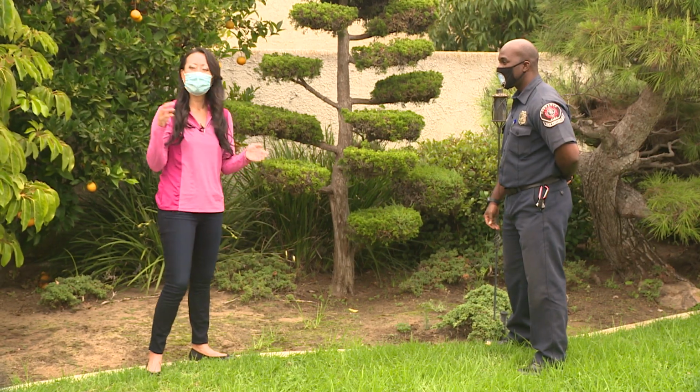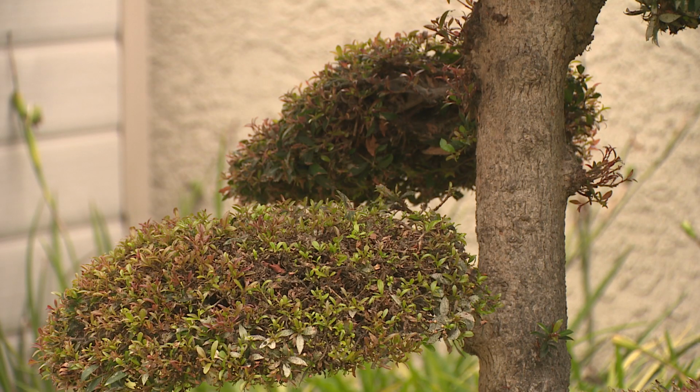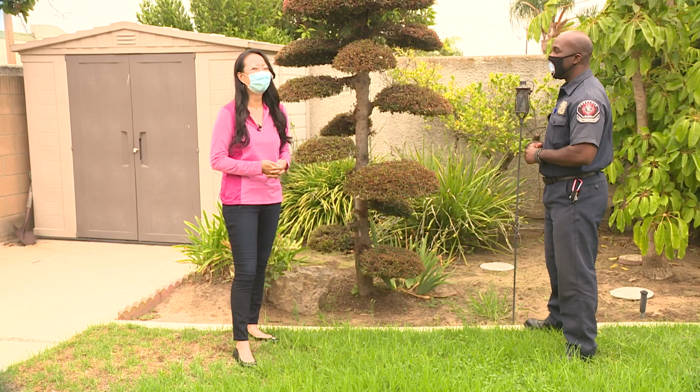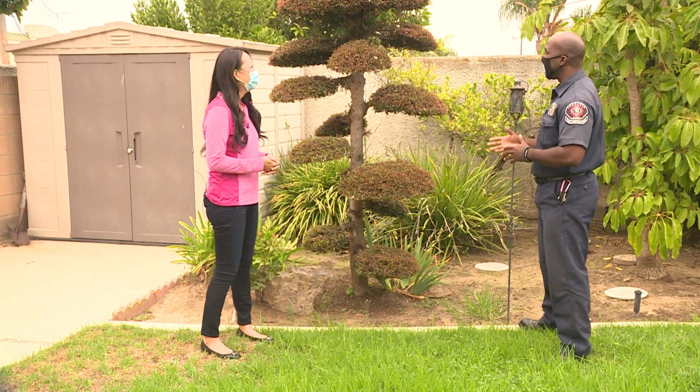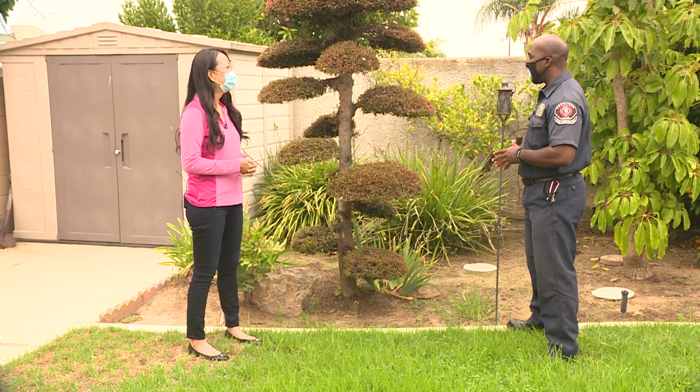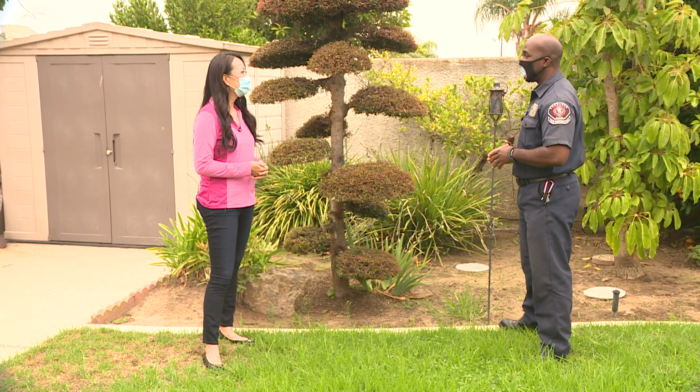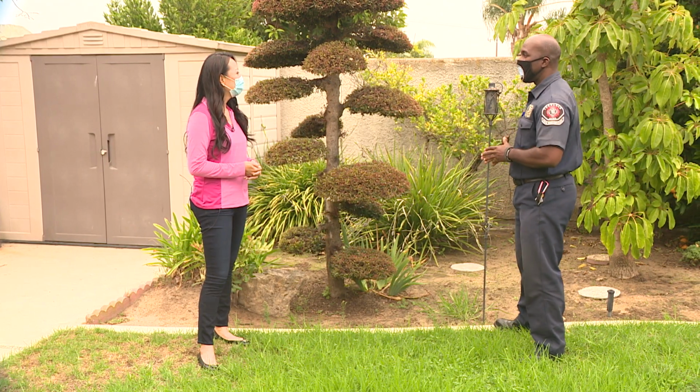Okay, and then you said if we walk over a little bit. Yes, here's another example of a tree that looks like it's on the verge of not being well watered, right? It looks like it's going to be dry, so we need to specifically look at this tree a little bit closer than the one behind me.